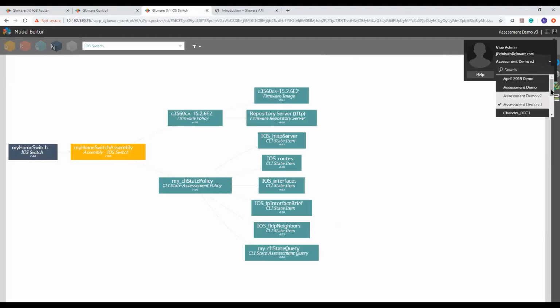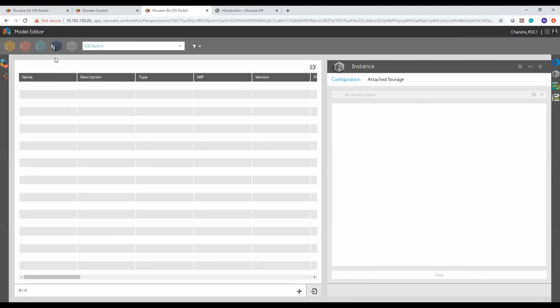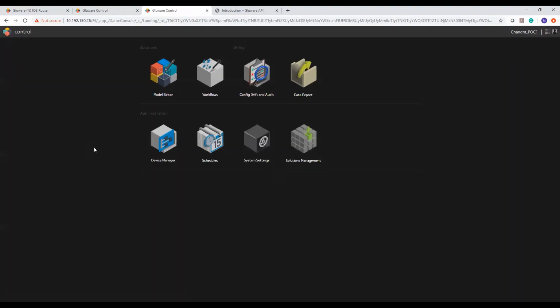I have to skip the state assessment demo, and I'm going to jump right into showing you that in this particular system, there's nothing in there. There's no nodes, there's no features. The so-called things that Gluware is automating, it's empty. What we're able to do, through a new capability in 3.6, is execute a workflow.